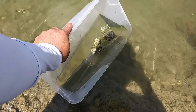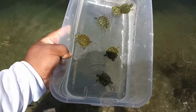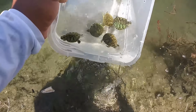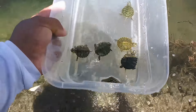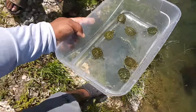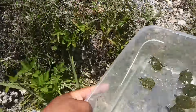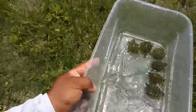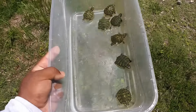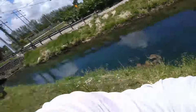I'm trying to get some water. How much water do they need? I don't know that much about turtles. I got another one. How much water do they need, bro? I don't know that much about turtles. Probably not much, just enough to keep them wet. Oh my, you got more? Yep, there's another one. Oh my gosh! Alright, let me come back up. And I never even been to this spot before. Oh, I got 1, 2, 3, 4, 5, 6, 7. Oh my gosh, guys, this is insane.